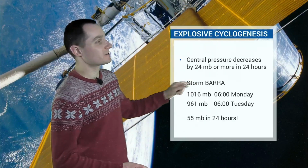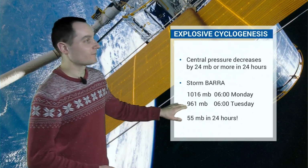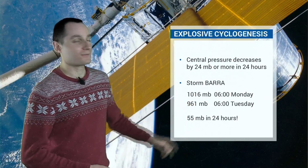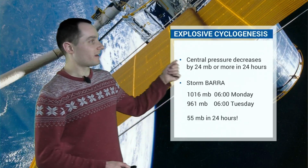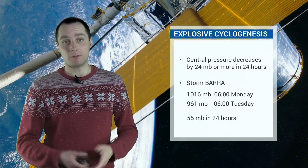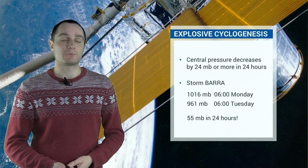To give you an idea, Storm Barra yesterday morning, Monday morning, 1,016 millibars, and this morning got down to 961 millibars, which is a drop of 55 millibars in 24 hours. So more than double the definition of explosive cyclogenesis, and one of the most significant deepenings of low pressure we've seen in the North Atlantic for a number of decades, actually. So quite a significant event.